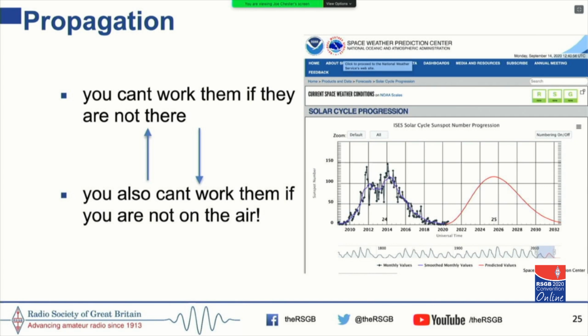Of course, if you don't get on the air, then everyone says the propagation is bad. And it's a circular argument. The right answer is get on the air whenever you can get on the air, give it a go. And if you do, you won't be disappointed.